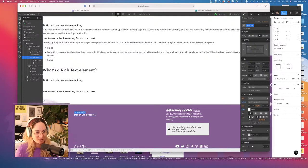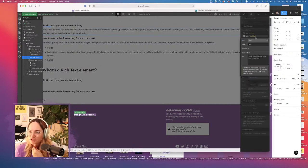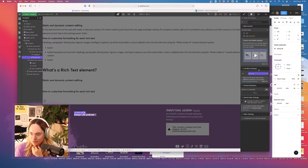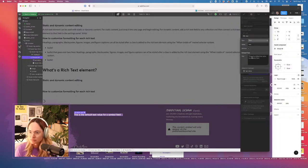Now, can I make this a symbol? And we'll call it footer external link. Just because if I then change the design or anything, it'll be easy to apply to all of them. We need text and we need the URL. That will link to that. And the text. Link to that. We'll have that be the placeholder.